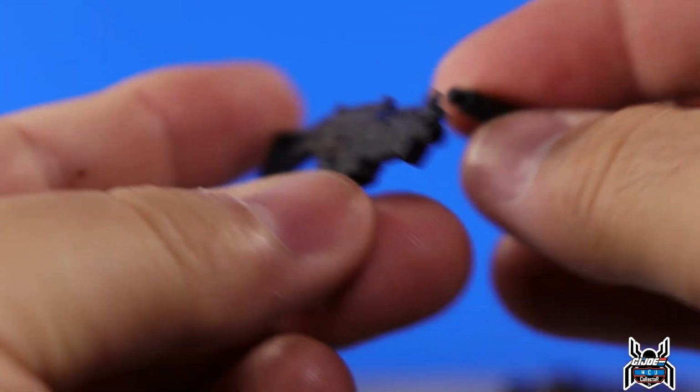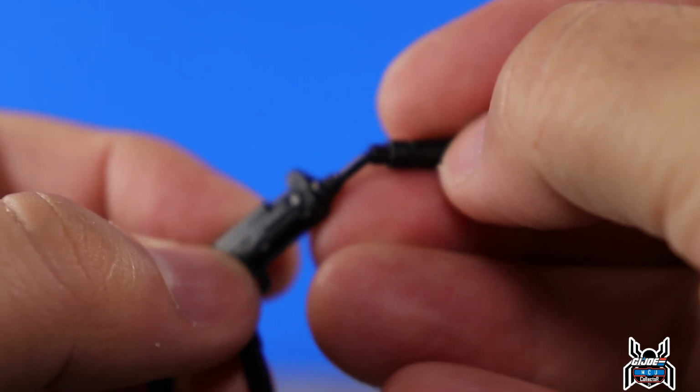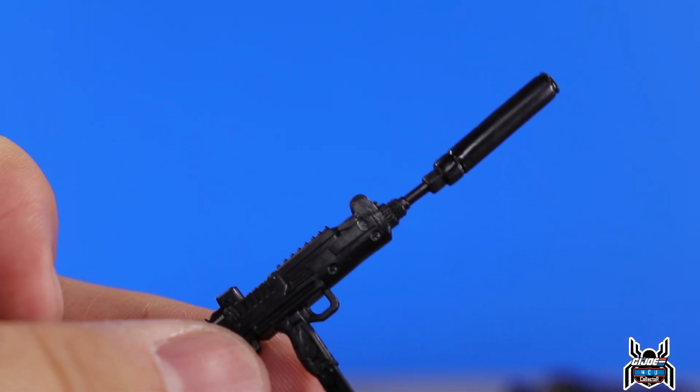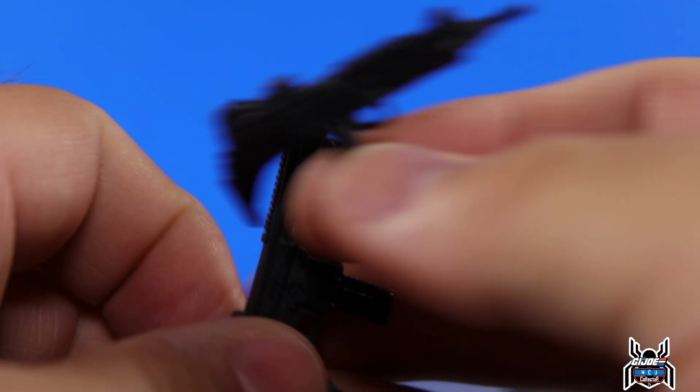It's not going to work on anything here. We do have a hole on this one, though. Obviously, that's not going to work because we need a peg system. Let's see if it can go onto the Uzi, which could work, but I don't know if that has any actual real-world application there. So it doesn't really fit. But yeah, those are the accessories, so not a bad bunch.